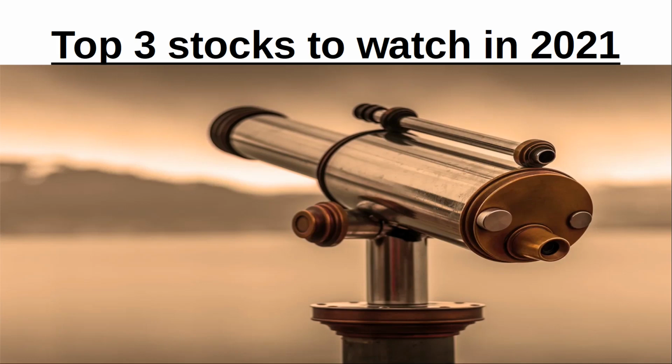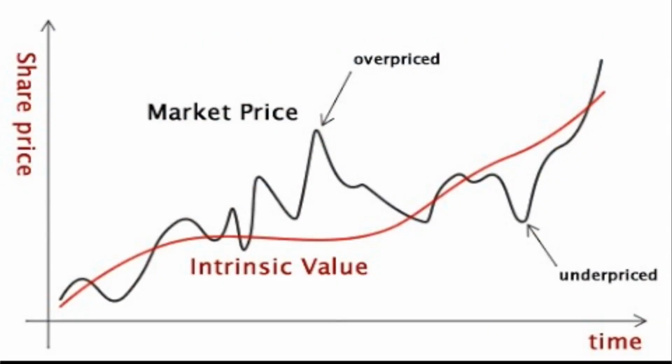And today I want to talk about the top 3 stocks to watch in 2021, and I should say the top 3 undervalued stocks to watch in 2021, because I will talk about 3 stocks undervalued in an overall very high priced and mostly overvalued stock market right now. And therefore, as always here on the channel, it's all about the intrinsic value and calculation of the intrinsic value. This I will also do with the 3 stocks I talk about today.